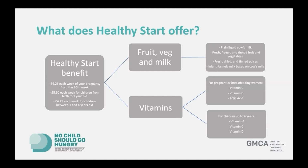With the benefit, you can purchase fruit, vegetables and milk in many forms. So it can be used for fresh, frozen and tinned fruit and vegetables, and fresh, dried and tinned pulses. It can also be used for cow's milk and also for infant formula milk based on cow's milk.